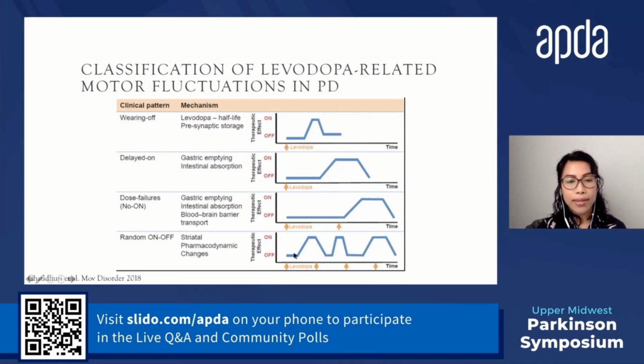And then you have this last type of motor fluctuation called random on and off. And it's exactly what that means: someone will take their medication, they'll notice an effect, and then despite taking their medications consistently throughout the day, there's no real predictable measurement of how long the medication will last, when it starts, and when the wearing off begins. And so that's when it becomes a random on and off.